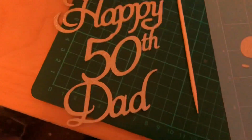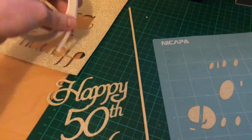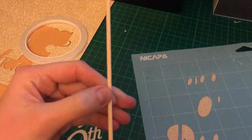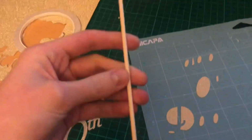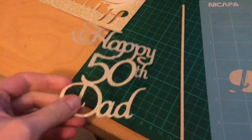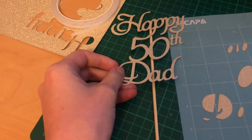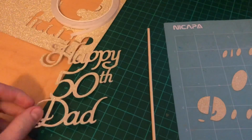So yeah, this is how it turned out. And then we used double-sided tape and we have these little sticks, like skewers that we use. So I'm going to stick it to the back of this, and I just stick it along the middle at some point. There we go, something like that. So yeah, I'll show you once it's done.